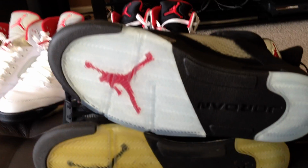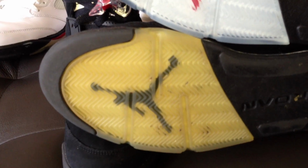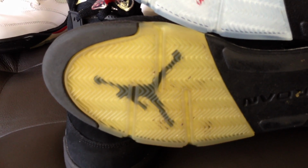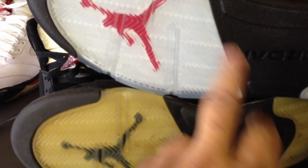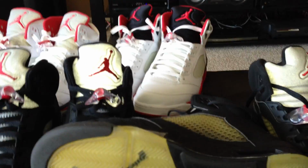Let me turn that over for you. You see that? So you can tell they changed the Jumpman. One's black, one was red. I can just tell I do not like the clear outsole. I prefer the blue tint. Deadstock pair, still blue. But I just wanted to share that with y'all.